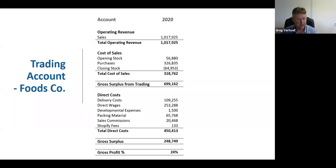So we've got an example here that we're just going to work through. This is a trading account for a foods company. I'll click through and we'll talk about the different things. So right at the top here is the date. And this would normally be headed up, trading account for the period from 1st of April to the 30th of September. So it's important to understand what period you're actually looking at, whether it's 6 months or a year or 1 month. That's normally at the top, but they haven't put it in this case.